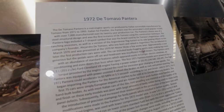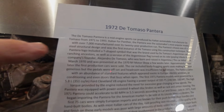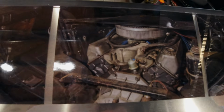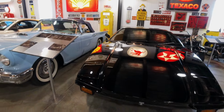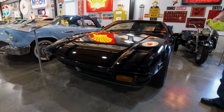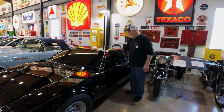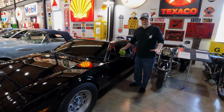And this is 1972. They were a little bit too far ahead of their time. They say over 7,000 were manufactured over a 20-year production. They didn't go over quite as well as they'd like them to go over. Like I said, they were a little bit ahead of their time. Two inherent problems with them. They didn't supply enough cooling to the engine, so the engines tended to overheat. The engine's right there. And the other problem was the cab. They needed to put more air conditioning in it or something, because the cab used to get real hot.